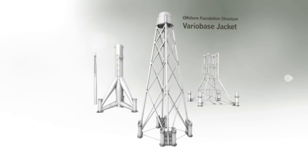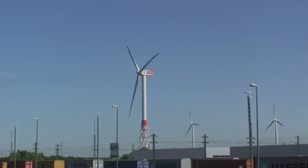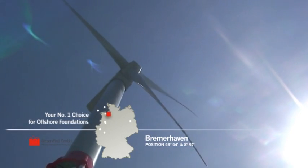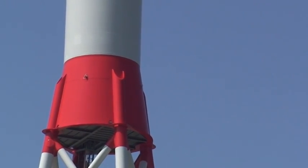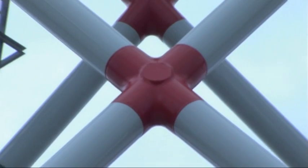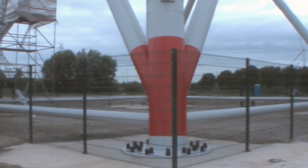Offshore foundation Vario-based jacket, the Project RE Power 5 megawatt. Since February 2008, this prototype of the Vario-based jacket stands near Bremerhaven, erected by WeserWind GmbH Offshore Construction GmbH on behalf of RE Power Systems AG. 340 tons of steel have been used to form a 57 meters tall structure, which spans over an area of about 17 by 17 meters.